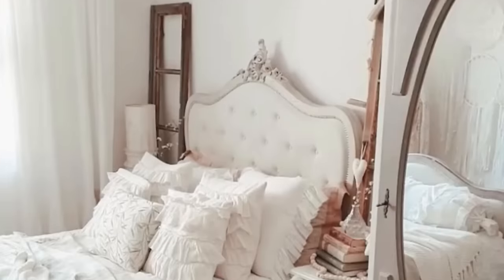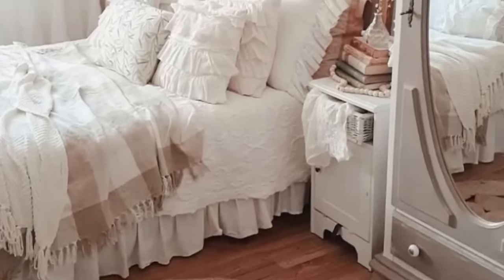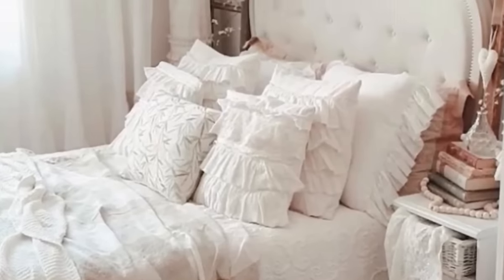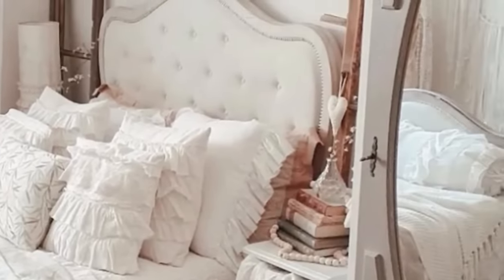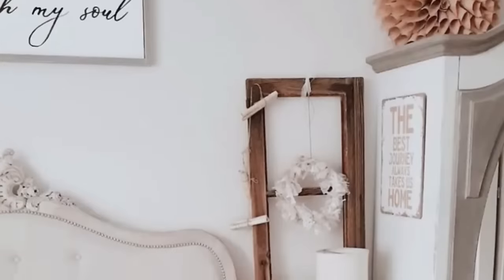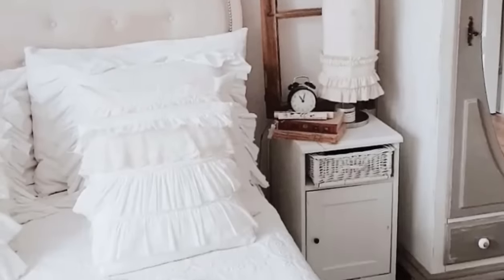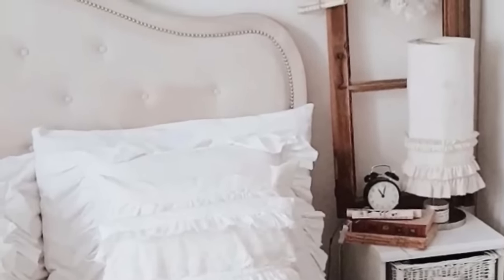In the bedroom, vintage mirrored cabinets are romantic for several reasons. Firstly, the reflective surface of the mirrors can create a romantic and dreamy atmosphere in the room, especially when paired with soft lighting. Mirrored cabinets can also add a touch of old-world charm and elegance to a bedroom, evoking a sense of nostalgia and romance.